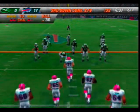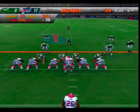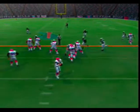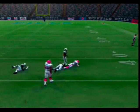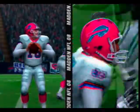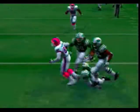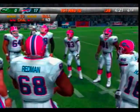Ball on their own 36. Ball on the 36-yard line. It's showtime. Let's go. The Jets with a four-man front. Setting up play action. Gets rid of it. Watkins comes up to make the play on Robinson at the 43-yard line. A powerful arm brings them a first down this time. Not only did the quarterback show off his strong arm, but the receiver displayed some amazingly soft hands. A great throw with an even better catch is always an easy way to pick up a first down.